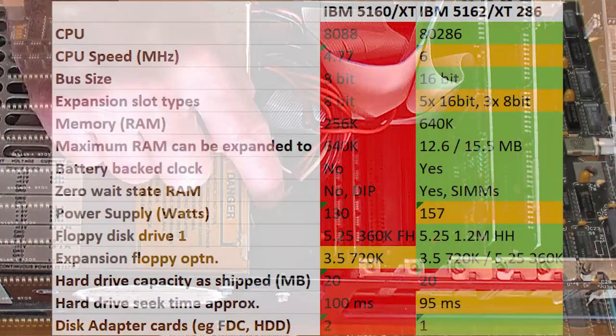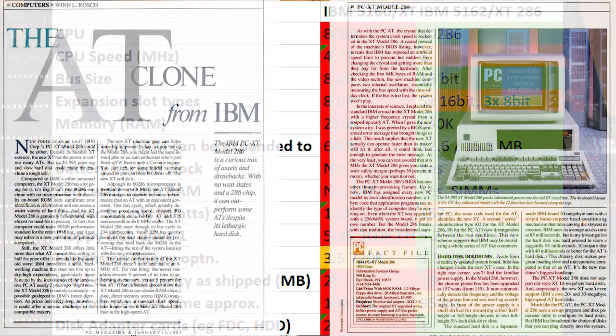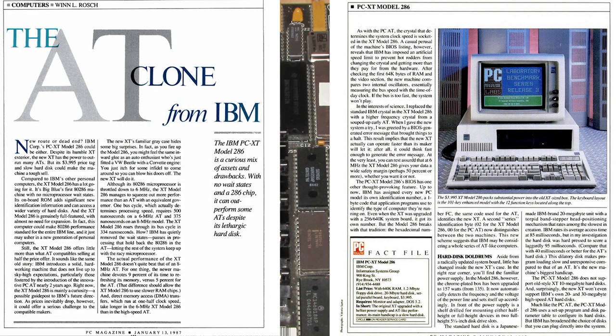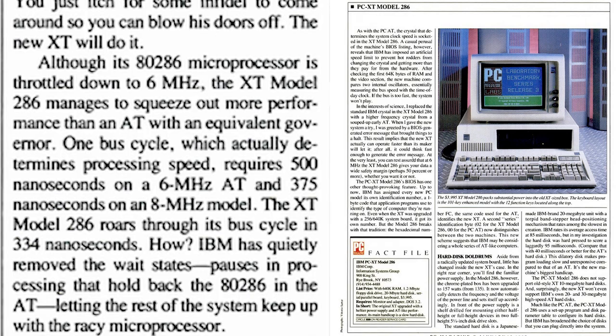Wait states are things that cause the processor to hold back the CPU to let the system keep up with the microprocessor. With the 286 XT, that didn't have any wait state, whereas the other machines that used the DIP style memory did indeed have wait states. In January 1987's PC magazine, it stated of the 5162 that one bus cycle, which actually determines processing speed, requires 500 nanoseconds on a 6 MHz AT and 375 nanoseconds on an 8 MHz AT.